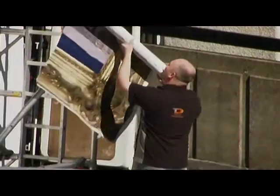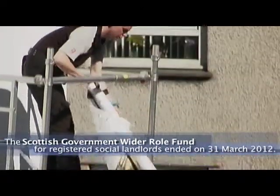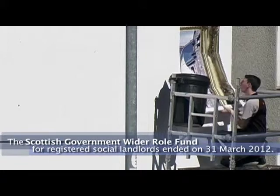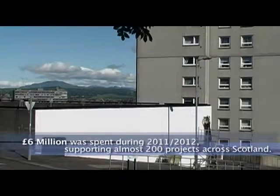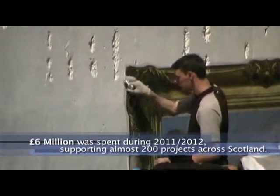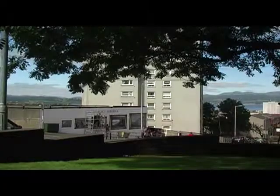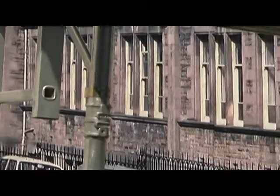Scottish Government wider role funding was available until March 2012 for housing associations and social landlords to support the communities where they work. A number of different wider role funded projects have taken place across Inverclyde, from building improvements to tenant support services. From the landscaping to the research and image design, this project employed local people through Inverclyde's Future Jobs programme.